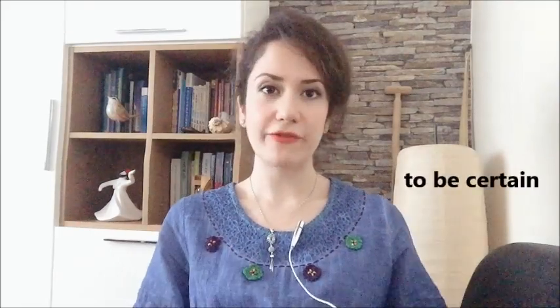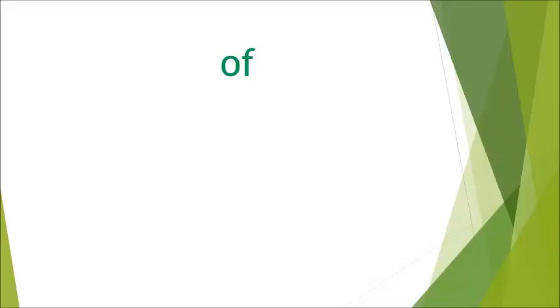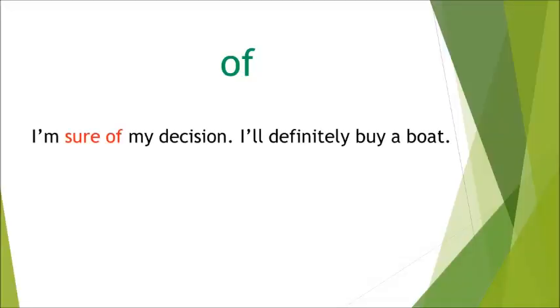Number 10. The common word sure. I'm sure we all use this word every day. Are you sure? This word is used in different ways. Here it means to be certain and it takes of. I'm sure of my decision. I'll definitely buy a boat.